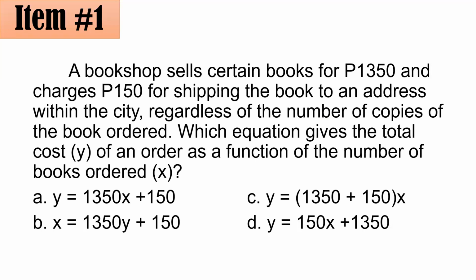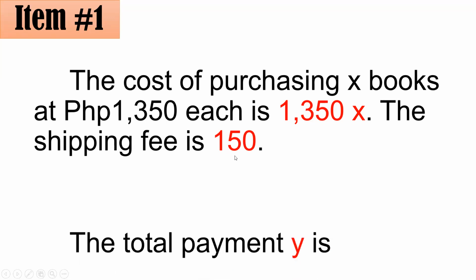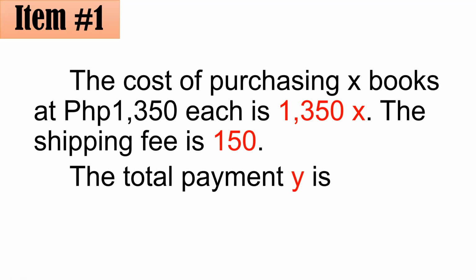Okay, letter A daw, sabi ng mga sumagot so far. Tama nga ba si A? If you answered A, take note. The cost of purchasing X books alone at 1,350 pesos each, di ba? Kung ilang books yung binili natin, imumultiply natin siya sa price per book or sa unit price. Hence, X times 1,350 means that the price of the X books alone is 1,350X. However, whether we like it or not, we have to pay for the shipping fee, which is 150 pesos. And take note, since you are going to pay 150 pesos, then this is an additional payment to 1,350X.